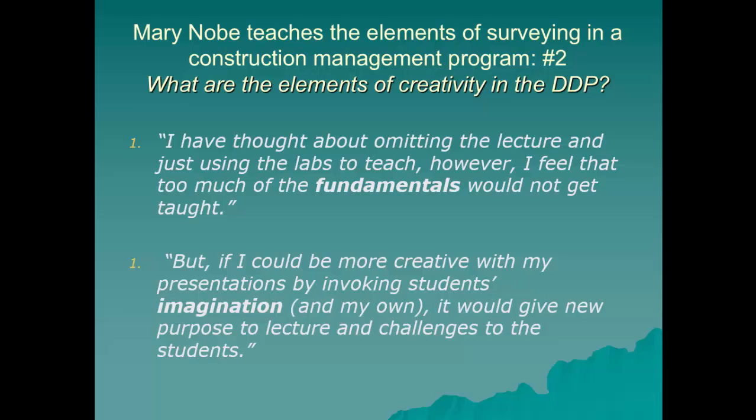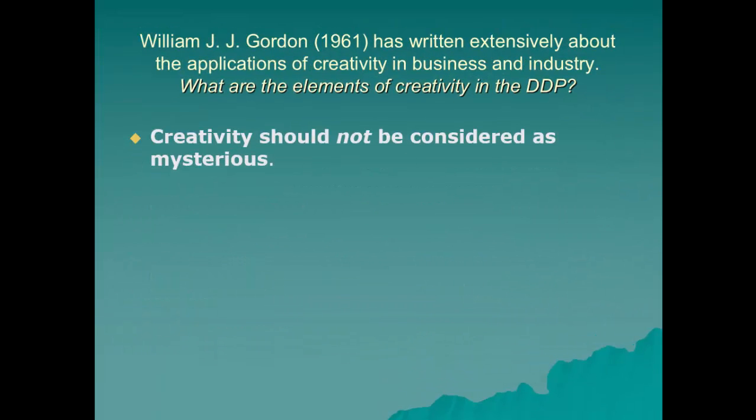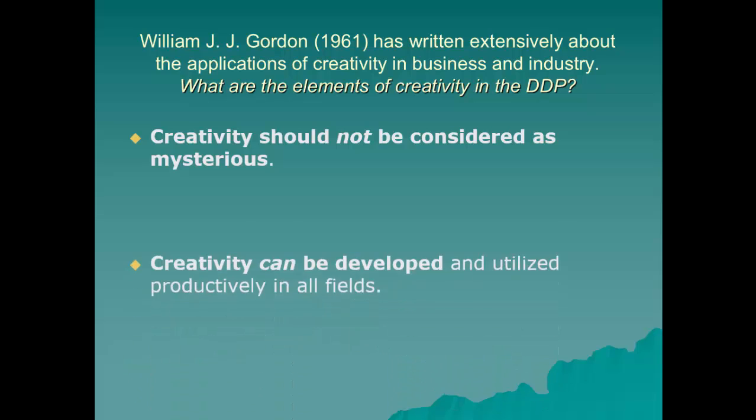Then Noby writes, if I could be more creative with my presentations by invoking students' imagination and my own, it would give new purpose to lecture and challenges to the students. You wonder in South Korea if there were several teachers who got involved to support and promote new and different thinking. Gordon writes about creativity that it's not mysterious. Now that these buildings are built, you walk inside, and from the inside they look like many other buildings. There are rooms and spaces, and yet from the outside it's dramatically different.